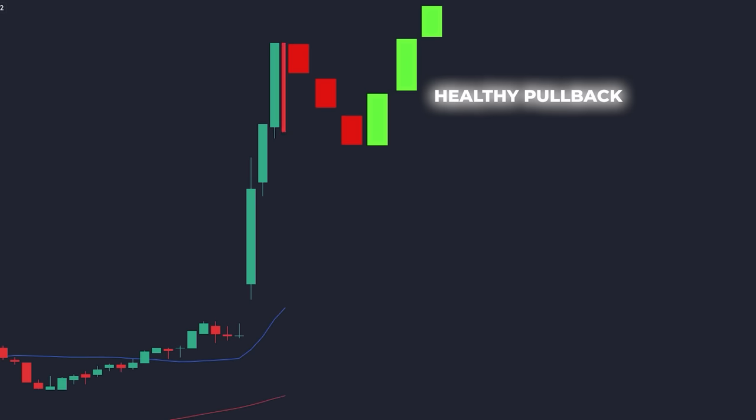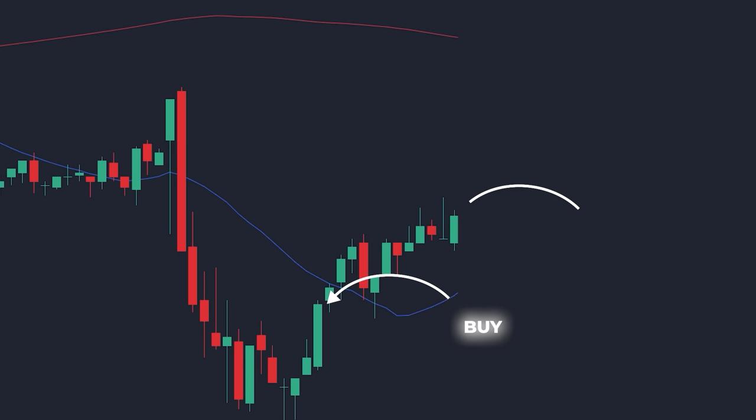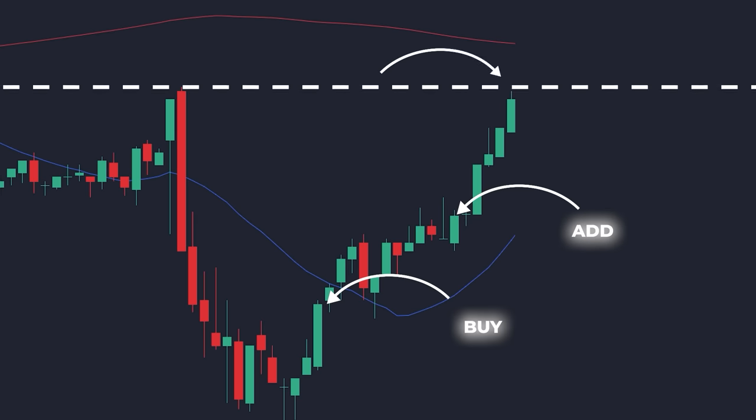Now, if it did this, boom, pull back like that. That's a healthy pullback. But this is not a healthy pullback. It has now erased the strength. Now, that is more likely. If, not that you should, but if you bought here above this elephant bar right there, and then you added here, what would you do here? Let's help Chris out. You're taking profits.